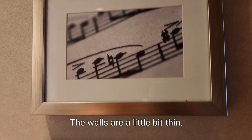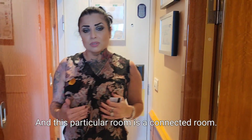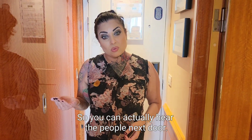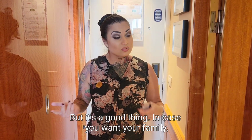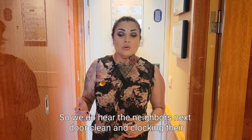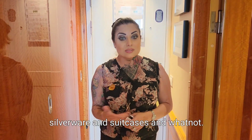The walls are a little bit thin. You can hear the little baby crying. And this particular room is a connected room, so you can actually hear the people next door. But it's a good thing in case you want your family and you have 2 rooms that are adjoining together. So we do hear the neighbors next door cleaning and clocking their silverware and suitcases and whatnot.